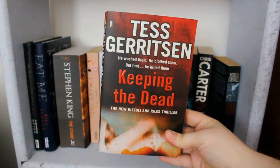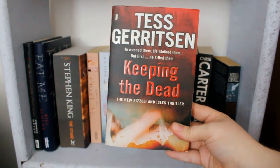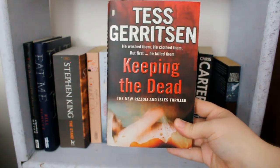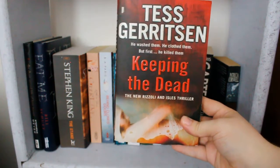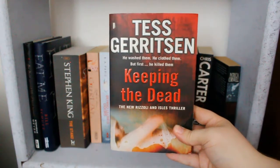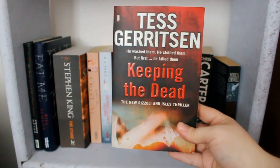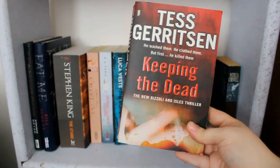Next up we have Keeping the Dead by Tess Gerritsen. This is not a book that I know very much about because it's one of the Rizzoli and Isles series. I believe it follows them finding a body or a mummy, and Maura Isles is a forensic pathologist, and she gets invited to go to the autopsy, and when they do the autopsy they find a bullet, so then they think maybe it might be more recent, and then they keep finding bodies, I think.